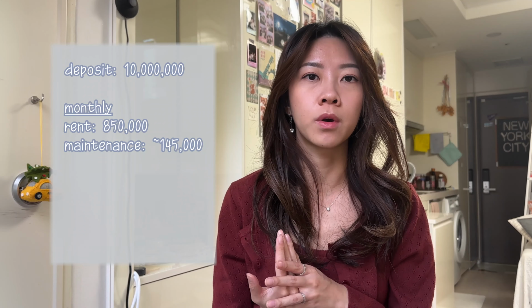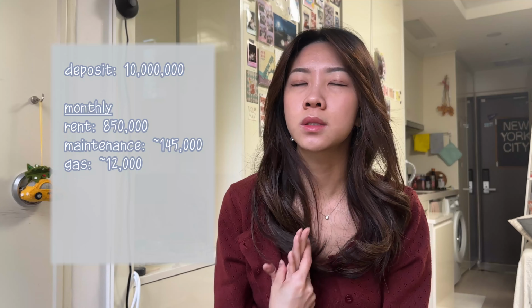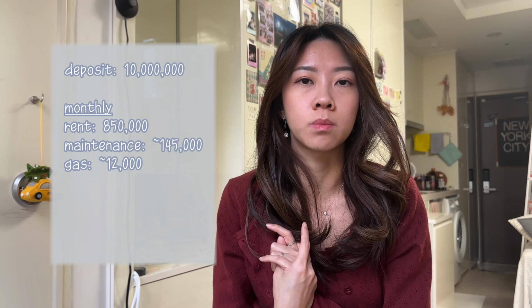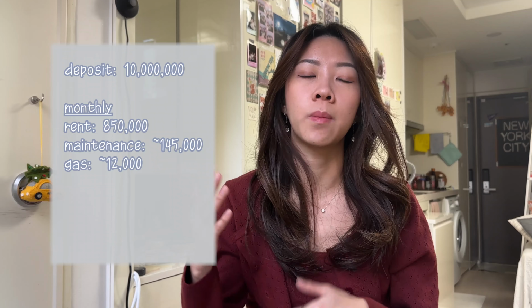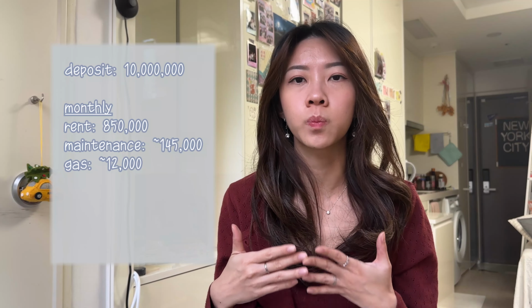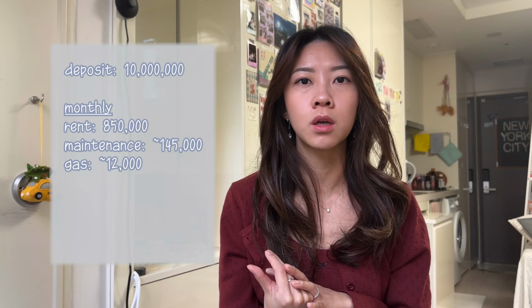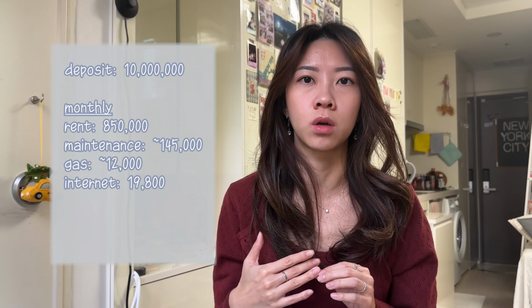So on top of that, I have to pay for gas, which comes out to be about 6 to 12,000 won per month, but I barely cook and I don't turn on the heat that often. And internet is separate as well. Originally, the building provided a package, so it's cheaper, but they stopped that this year and I had to find my own internet provider. So internet is about 19 or 20,000 won per month. I think that's all I'm paying for my apartment.